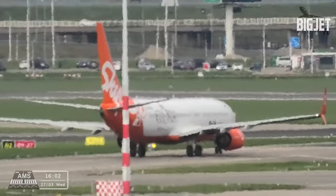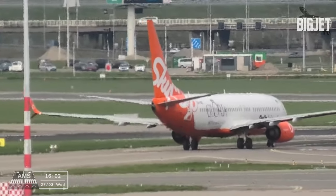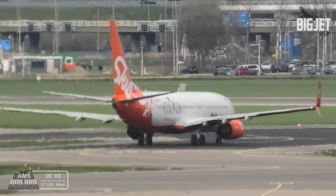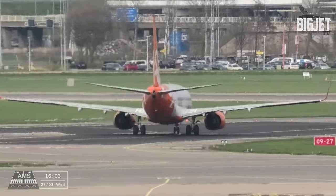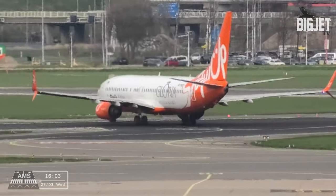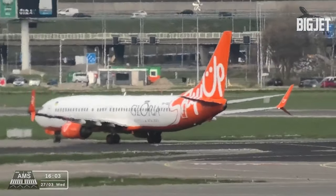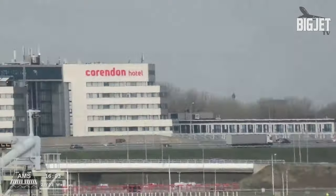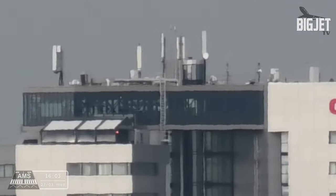Russ CT, oddly enough, I've never flown KLM, but I've heard good things about them, and mostly good. I have to say, when you're walking through the airport here and you see the KLM air crews and cabin crews walking out either to their aircraft or from their aircraft, they look very smart. There's the tail of the Corendon 747, and in the Corendon, that sky bar up there is absolutely fantastic at night.